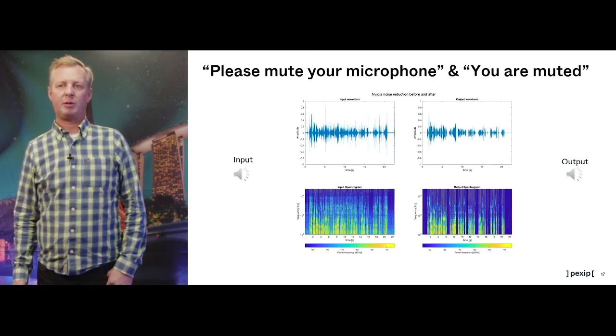If it's supposed to be there or not, we don't know until we listen. But the spectrograms look very promising. You see a lot of high frequency noise in the input on the left bottom, and there's less high frequency in the output. So this looks very promising. Let's play these and see if the Nvidia noise reduction has done its job.